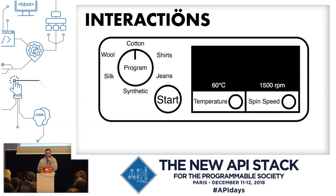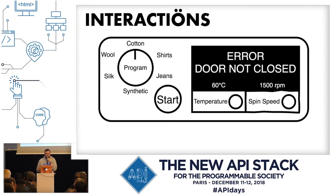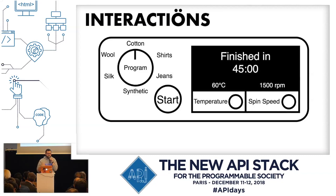You may adjust these parameters if you want, but the configuration made by the machine is accurate in most cases. If you forgot to close the door, a big LCD screen tells you that you forgot to close the door. And when the machine starts, it tells you that your clothes will be clean in 45 minutes.